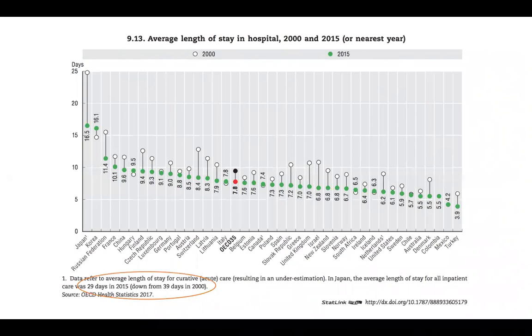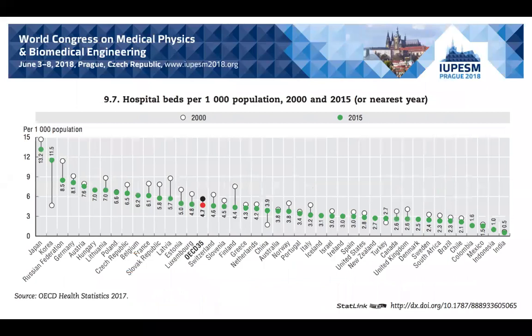I mean, reducing the average length of stay doesn't mean you are reducing the care you have to give to people. So systems is the correct approach. And the same is true if you take a look at this other figure, where we're talking about the same thing from different angles. How many hospital beds per 1,000 population? See how much it is decreasing in the last 15 years.